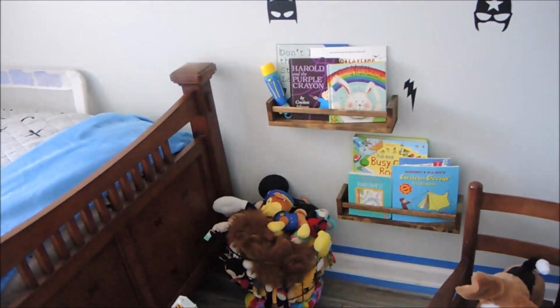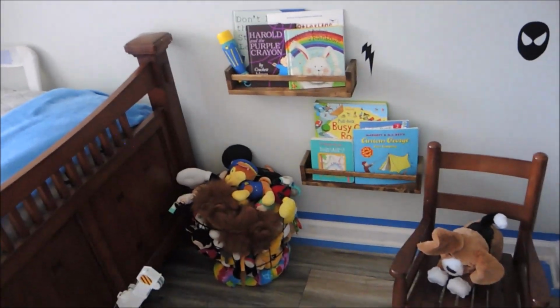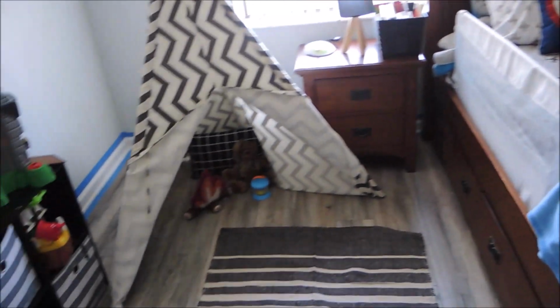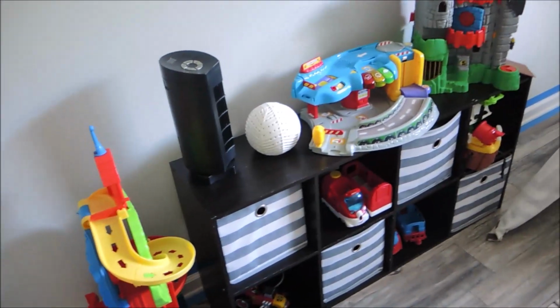And then over here, I changed out the books. That way he has some new books, and kind of organized the stuffed animals and try to keep that under control. So here's one more look at his room, and then I vacuumed and mopped. Now to the girls' room.